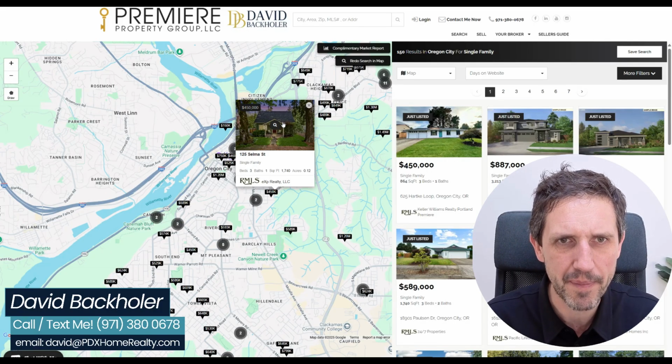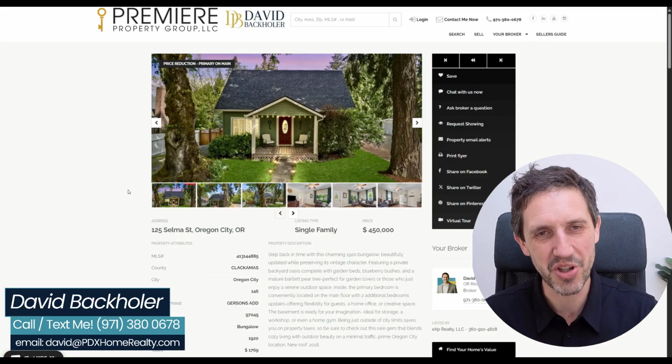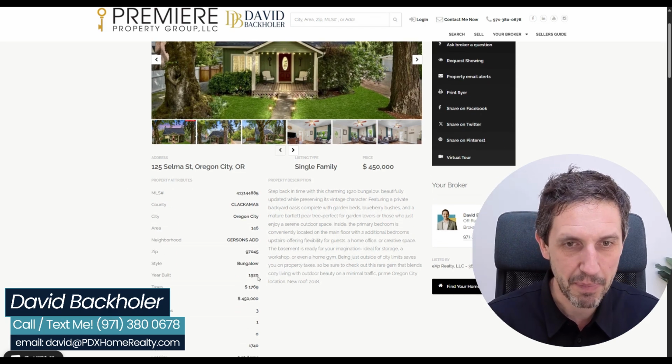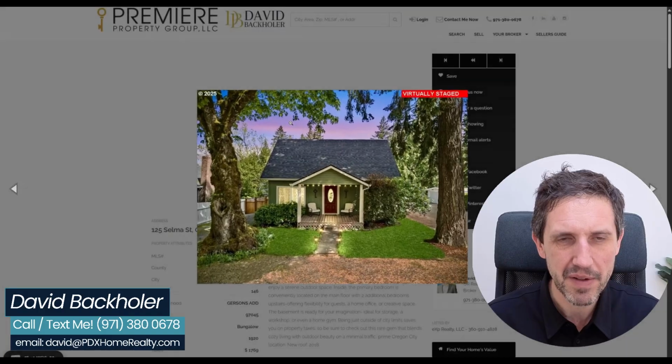Let's zoom in on this one. Okay, so first things first, this has a real beautiful charm from the exterior of the building. It's $450,000. It's built in 1920. It's 3 bedrooms, 1 bathroom, and it's 1,740 square feet.